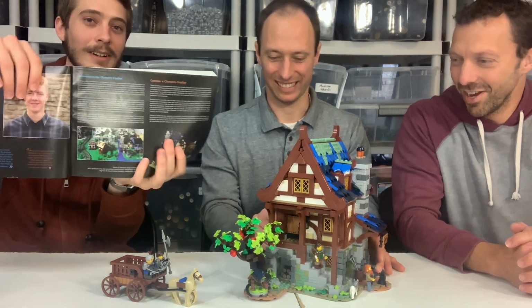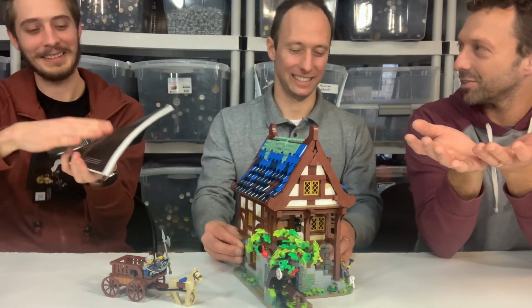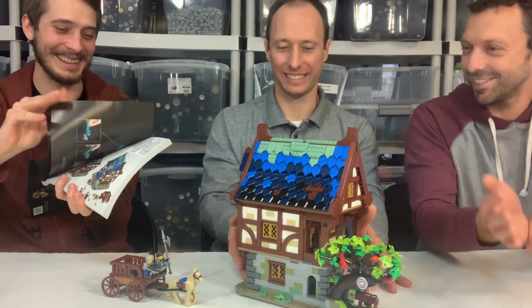But here, we'll give you money for designing the original blacksmith shop, and then you can use that money to make tanks. Exactly. Yeah. We don't want you to make that.